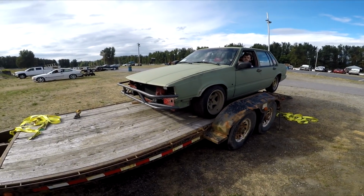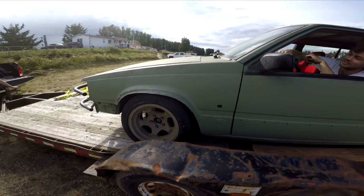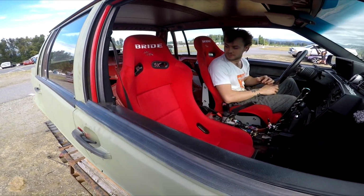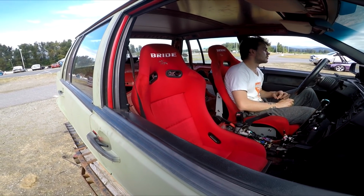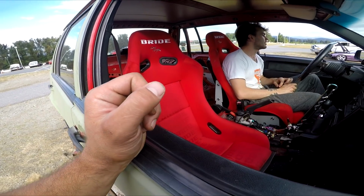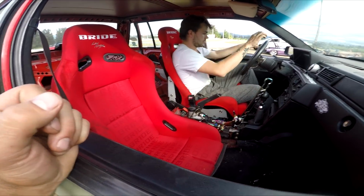I'm digging the army green and the wheel color. Thanks, man. Actually, all Jane's choice. Nice. It's pretty sick looking. So it's got the interior looking pretty sweet. It's got two replica Bride Low Maxes, but who cares if it's a rep? Still does the trick. It looks like it sits pretty nice and low actually.